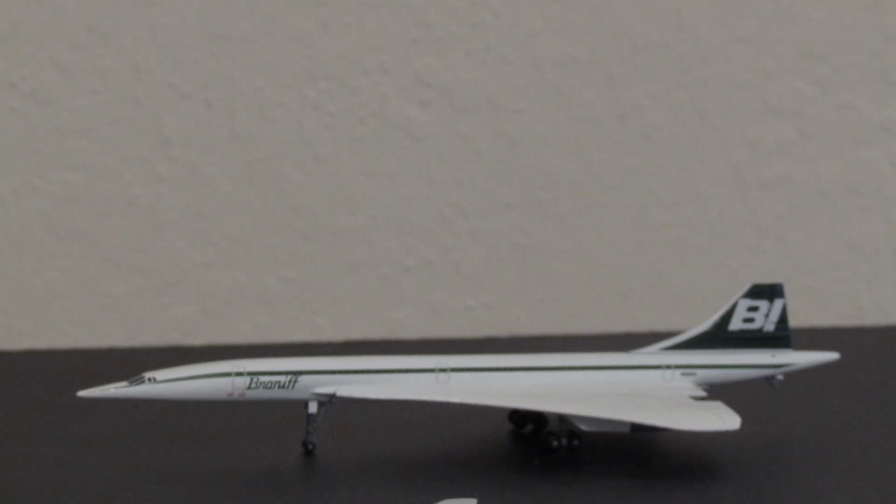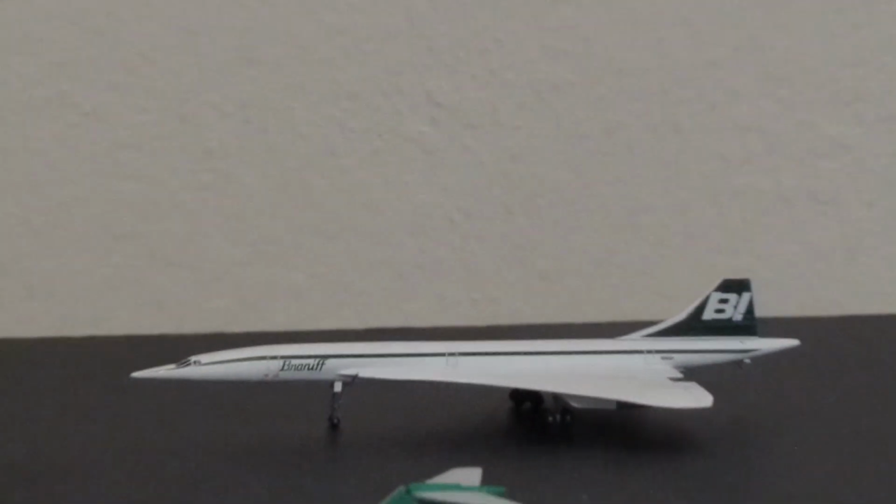And this one, like I said, is JetX via Dragon Wings. I don't know why I'm having such a hard time remembering Dragon Wings, but it's a JetX release via Dragon Wings, and it was released in 2004. All right.